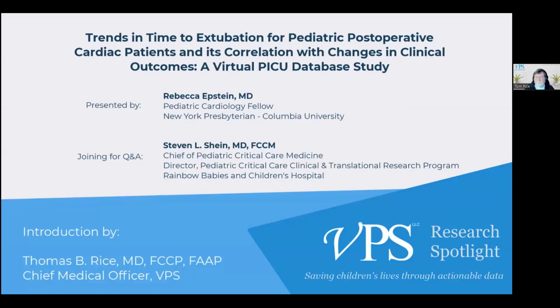Rebecca Epstein. Dr. Epstein completed her pediatric residency at Case Western Reserve University Rainbow Babies and Children's Hospital in 2020, and she is currently the Chief Fellow in the Division of Pediatric Cardiology at Columbia University, New York Presbyterian, and Morgan Stanley Children's Hospital. One of her co-authors, Dr. Stephen Shein, Chief of Pediatric Critical Care at University Hospitals Rainbow Babies, is also with us online today.